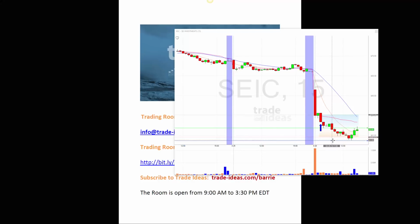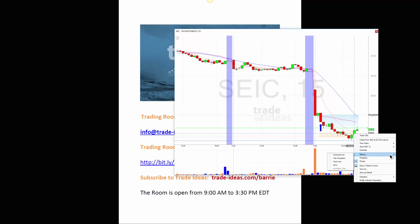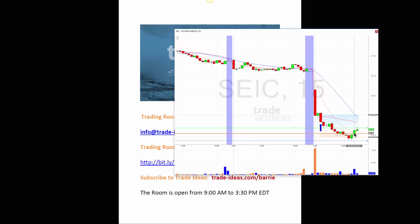63.49. Got all the way down to 61.45, so almost a $2 drop. Then I noticed it looking like it was trying to curl back, so I wanted to play the bounce on it. So I got into the trade at 62.23, right about here. And I took some out at 62.46, just a little bit, just in case, because this has been really kicked. And it almost got up to 63, almost, but we'll see what happens.